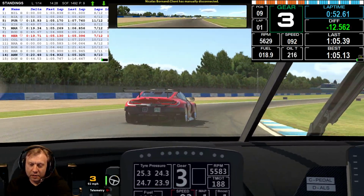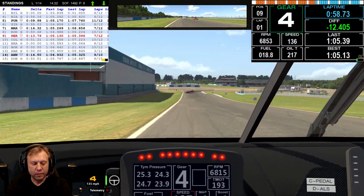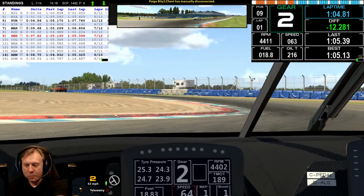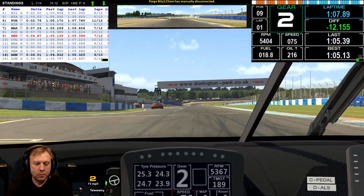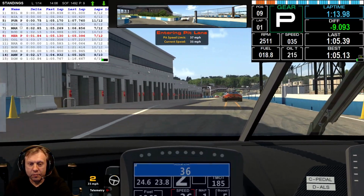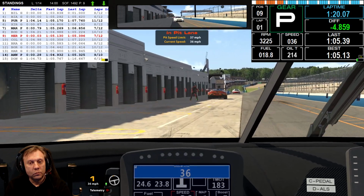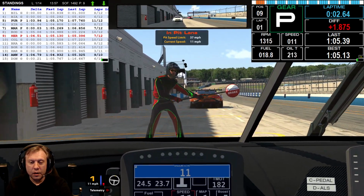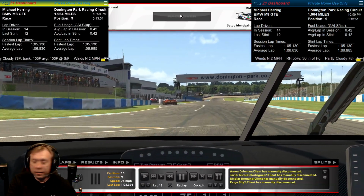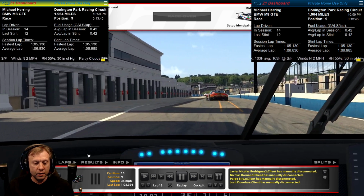Don't know that I ever really did that turn right. And don't know that I ever had the opportunity to really do that right either. Pit lane speed limit is 37 miles per hour. 2, 1. Box now. But there we go. Not going to complain about that too much. That was a nice, tight, clean race the entire time. And pretty decent way to start the week.